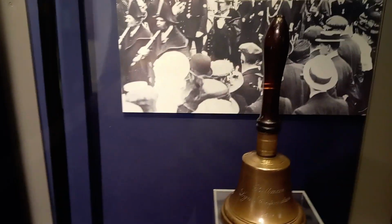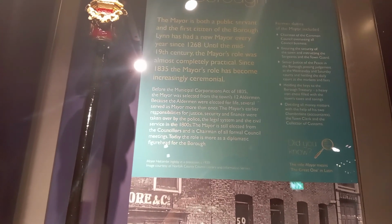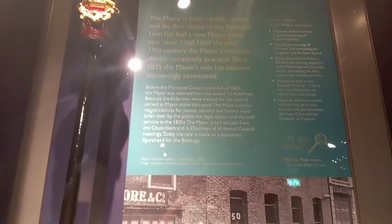Then you've got the bell, which the Lord Mayor would ring. See, the first citizens of the borough. The mayor is both a public servant and the first citizen of the borough. There has been a new mayor every year since 1268 until the mid 19th century.